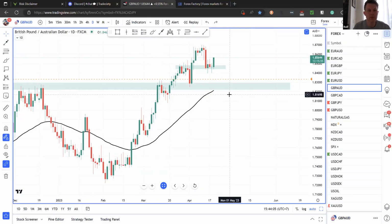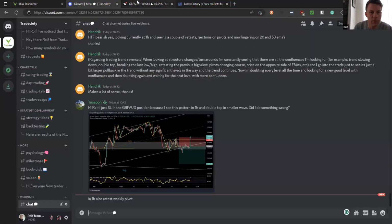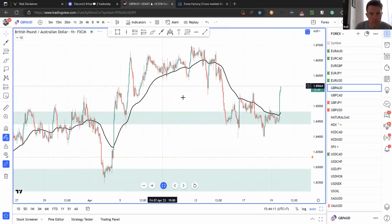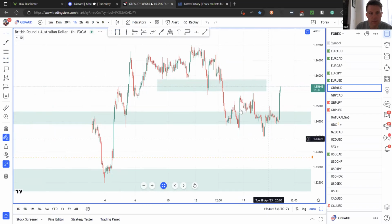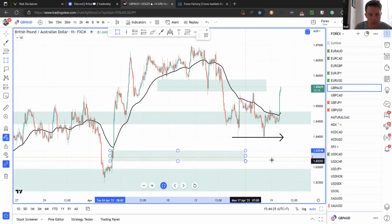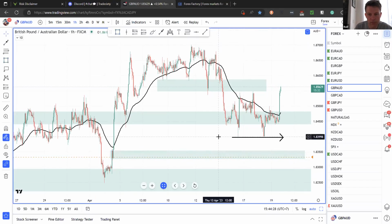Let's go to a lower time frame. You said 1 hour, right? Yeah, 1 hour. Okay, we have some type of pattern here. Retest. We have this level. There's some support. Here we have a supply or demand area.